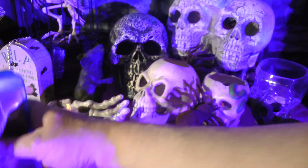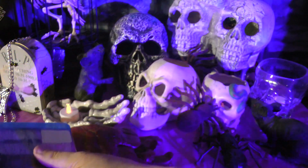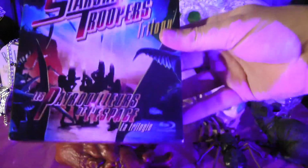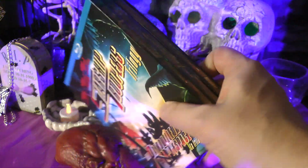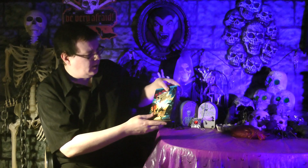So, let's put them all back together. So there's the Trilogy. Slide it on into the box. And there we go. Nice and secure. Ready for battle. And there you go. So just a nice compact little set of the 3 live-action Starship Troopers movies.